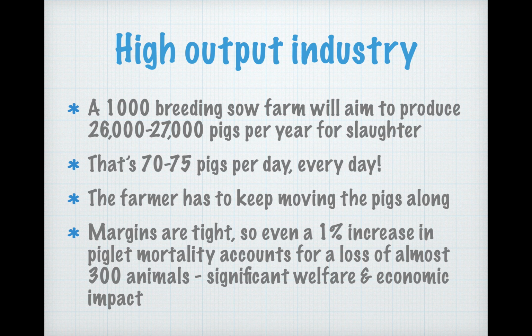And just to give you again a feel for the numbers, a farm with 1,000 breeding sows would be fairly typical. Those 1,000 sows will produce 26 to 27,000 pigs per year for slaughter, or about 70 plus pigs per day, every day. So the farmer has to keep the pigs moving along. There's always more coming along behind them. And because the value per pig that the farmer gets isn't very high, you're looking at a tight margin. Even a 1% increase in piglet mortality will lead to 300 plus fewer animals going to market. So that creates an economic impact for the farmer, and it's also obviously a welfare problem. So the whole industry is structured around trying to achieve high numbers, keep the animals as healthy as possible, and move them through the system as efficiently as possible.